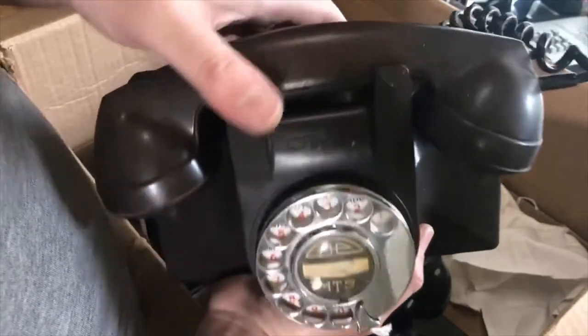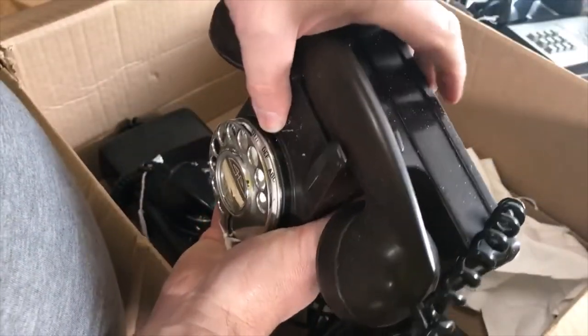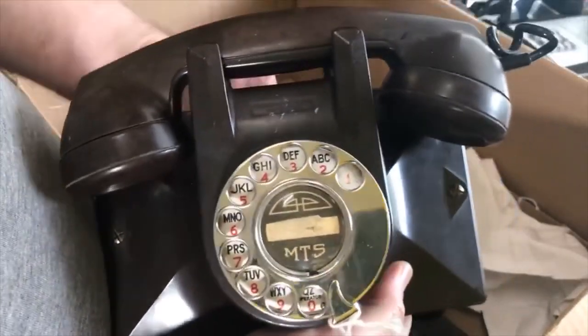So yeah, good phone. Hopefully I can clean this off, maybe give it a polish with semi-chrome. But yeah, anyway, so that's about it, folks.